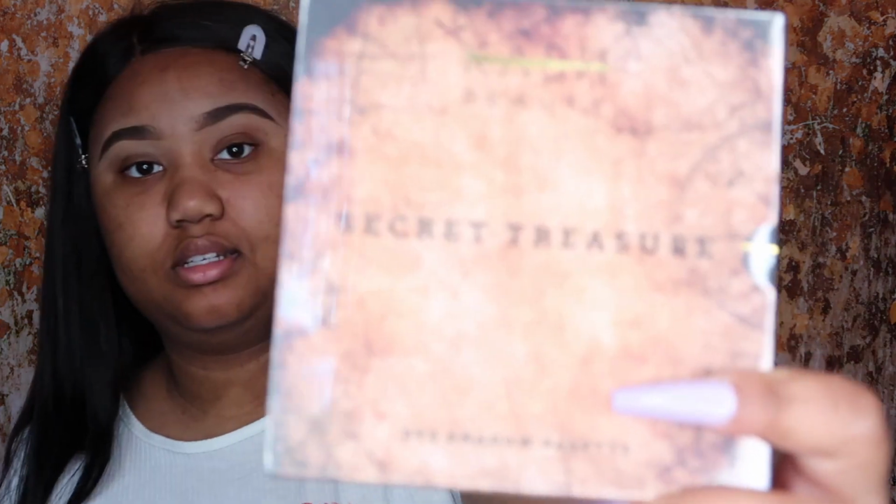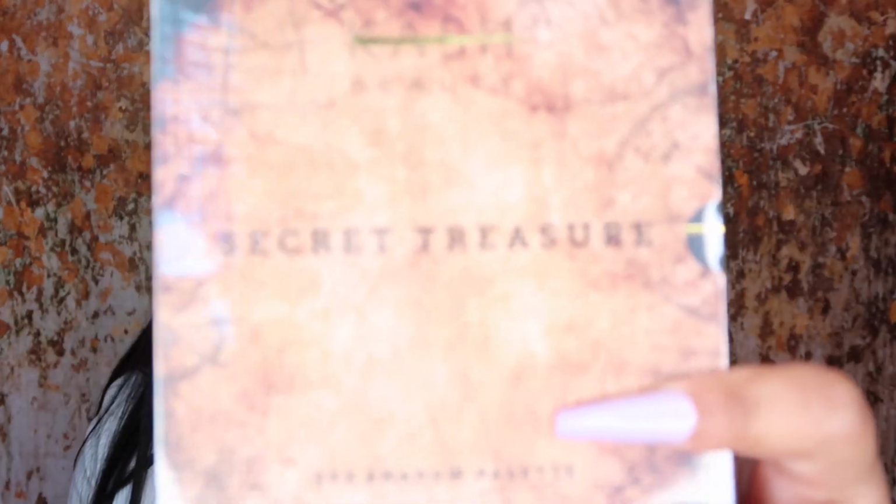So this is the Secret Treasure eyeshadow palette. Right off the bat, it's really small. Like my palm, it's really small. I don't think I remember seeing anyone show me the size, but it's incredibly small. This palette is vegan and cruelty free, in case you guys are wanting to know that.